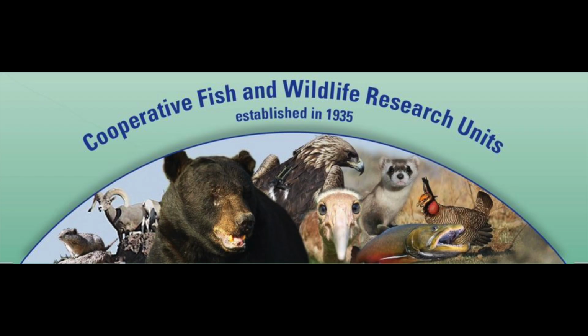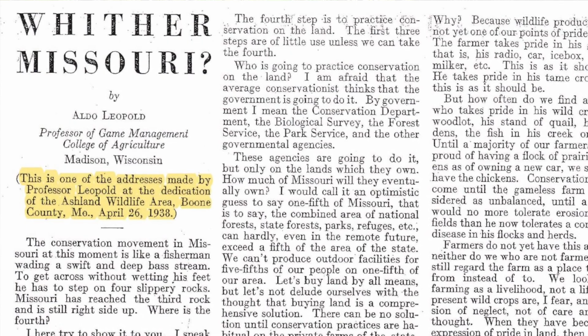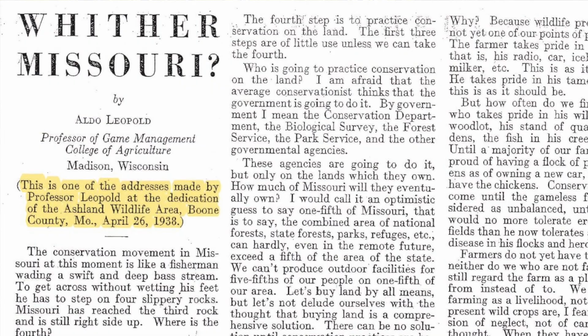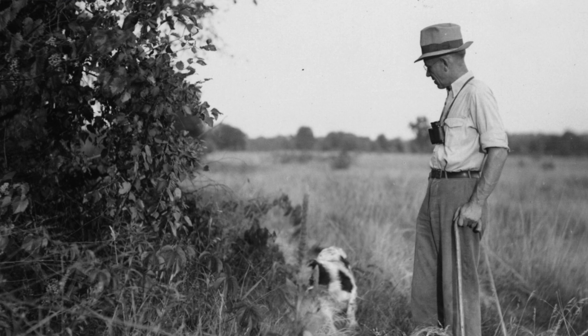The property was originally called the Ashland Wildlife Area, but was named after Thomas S. Baskett in 1988. Baskett was the leader of the Missouri Cooperative Fish and Wildlife Research Unit of the U.S. Geological Survey, and he was a faculty member in S&R. He was superintendent of the Baskett Center from 1948 through 1968, and then again in the 1970s. The dedication of the property to the University of Missouri occurred in 1938 and included a speech by Aldo Leopold, who's one of the very well-known founders of conservation and wildlife management in the United States.